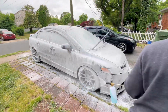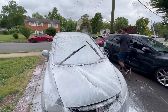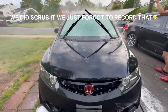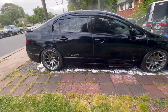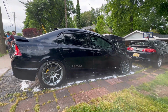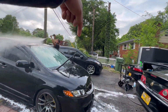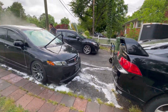That looks so good. Oh snap, guys. The SI is looking super mint, super clean. Look at this. I didn't tell you guys, but I did get a new window tint, and I don't think I've washed the SI since I've gotten this window tinted. But hell yeah, look at this. Looking good. We're about to start on the Speed, and then we'll see if we wash these two cars just to give them a quick little foam cannon wash.